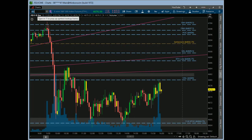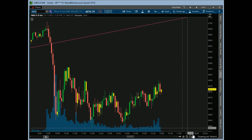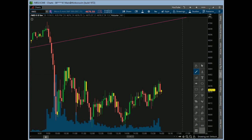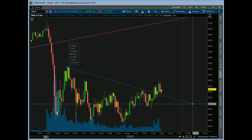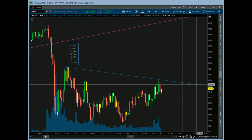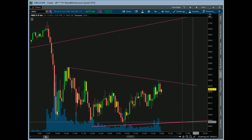MES, kind of a triangular range. It looks like it tried to break out of one of the geometric lines here today, as you can kind of see right here. A little bit of a geometric breakout, but then we're back off of it, right? So we're going to keep an eye on this going into this evening. You can see here we're basically just triangulating going into the night, so we'll see how that goes in the overnight session.